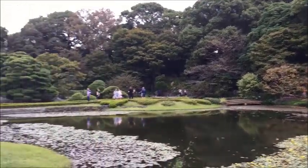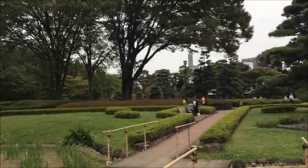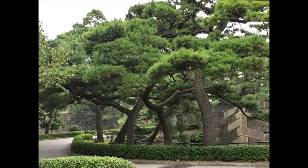We continued to walk through the moat area and the other gardens around the NINOMARU gardens. Here's some bonsai. This video was produced by myself, and it's the end of another exciting day 4 in the Imperial Palace in Tokyo.